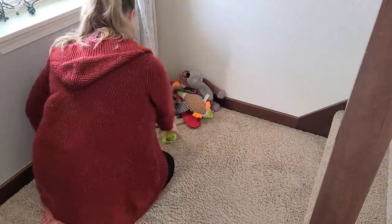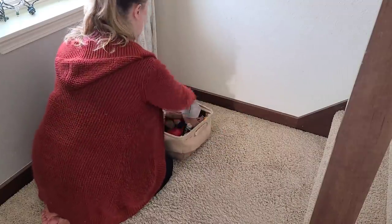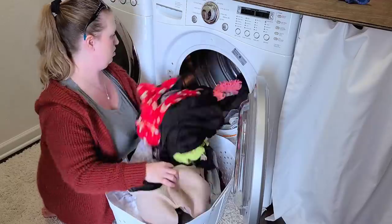I laugh when I clean up the toys of the kids and the dogs because I swear there's always more toys out because of the dogs than the children. I have not trained them yet to clean up their own toys, and they're always all over the place.